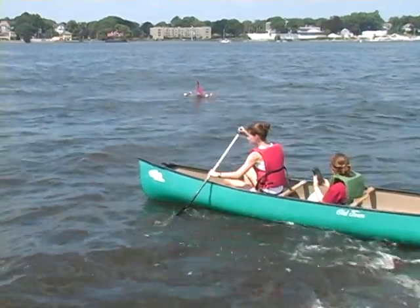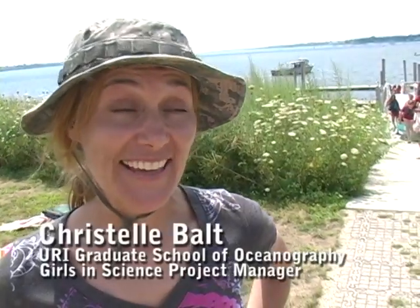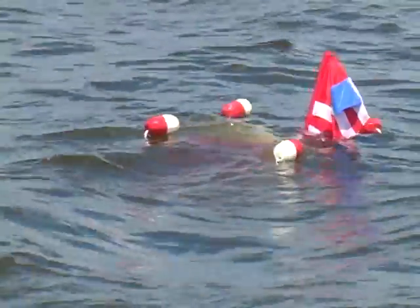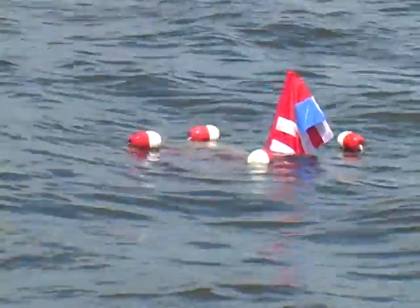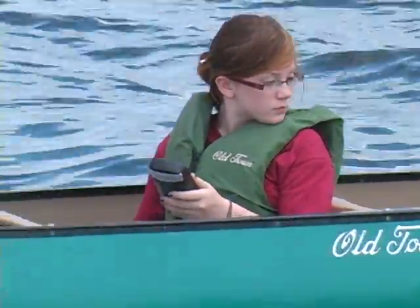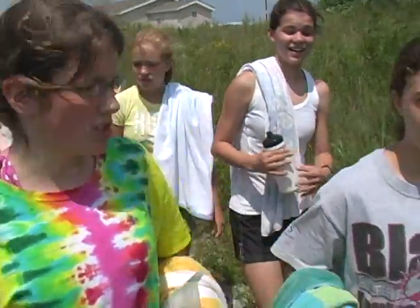Today's experiment didn't go quite as we had planned. The wind is quite strong and some of the girls lost their, or got separated from their, floats or drifters. But we still have a supporting boat out there who's keeping track of them, and I think we're going to have some interesting data. The currents were a little too strong. I think it went pretty well.